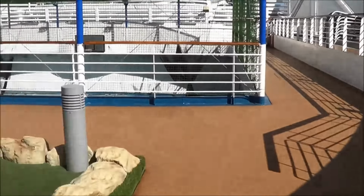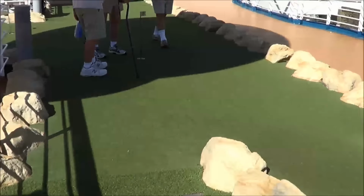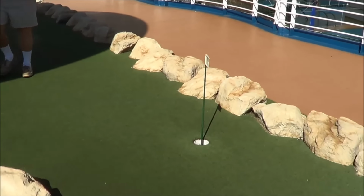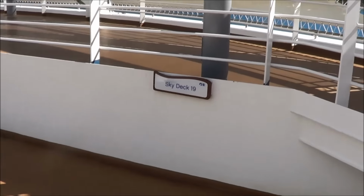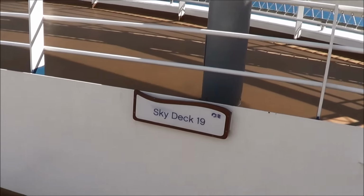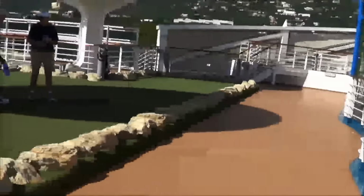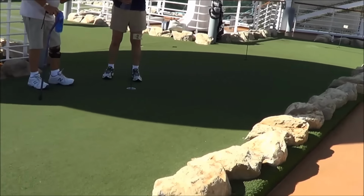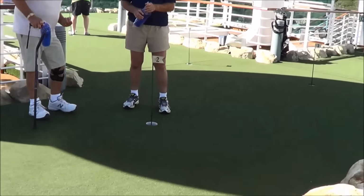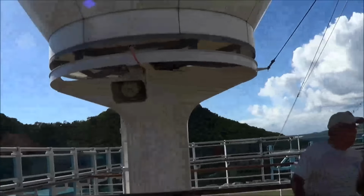So we're up here in the nosebleed section. You want to do your putting, do your putting green. You can watch them play basketball. This is better known as Sky Deck 19. And this is all the way aft. Excuse me, this is all the way rear to the, yes, I was correct. These are satellite communications.